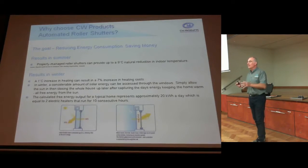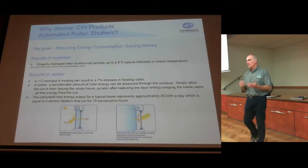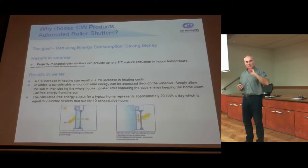We had a homeowner come back to us through a customer and say, in the last quarter, my power bill was 25% less than the quarter before, because I don't need the air conditioner on during the day anymore. I used to have it on just to knock the temperature off. All right, now I go to bed.